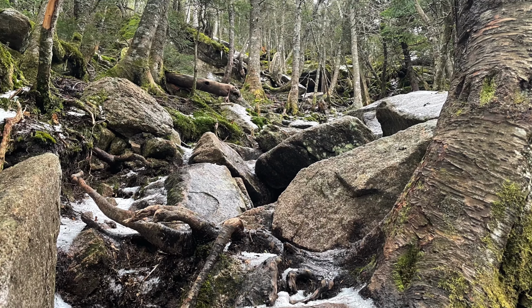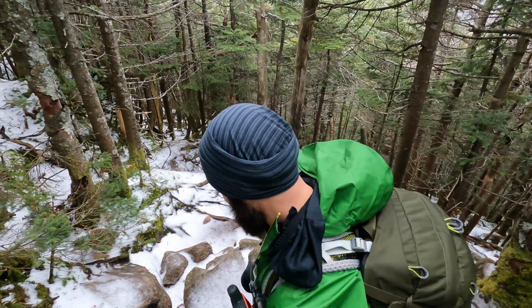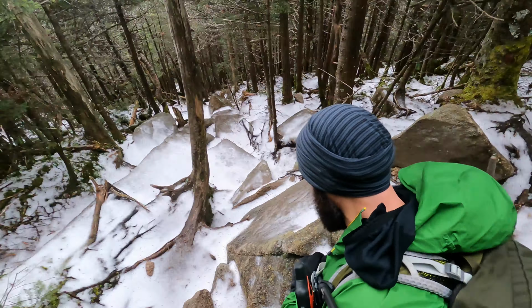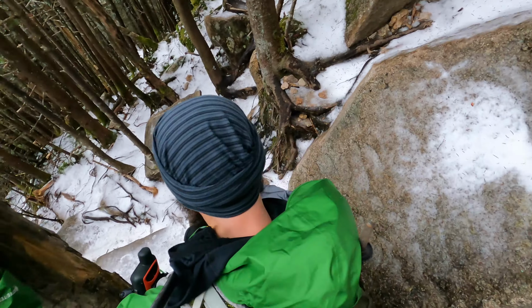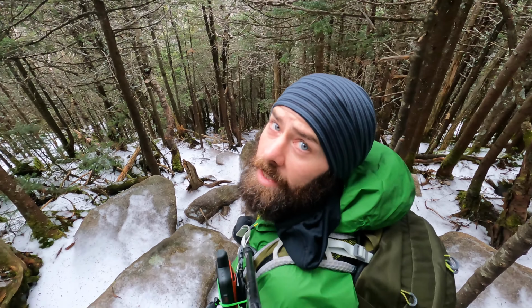Made it to the summit of Cannon Mountain, and now headed over towards Northeast Cannonball, which is on the New England 100 highest list. And then from there, continue on over towards the Kinsman Pond area. So onward we go. Oh, fun times down there.